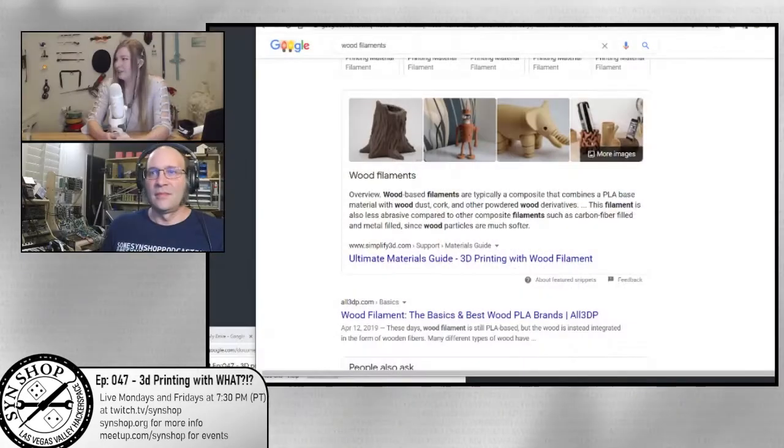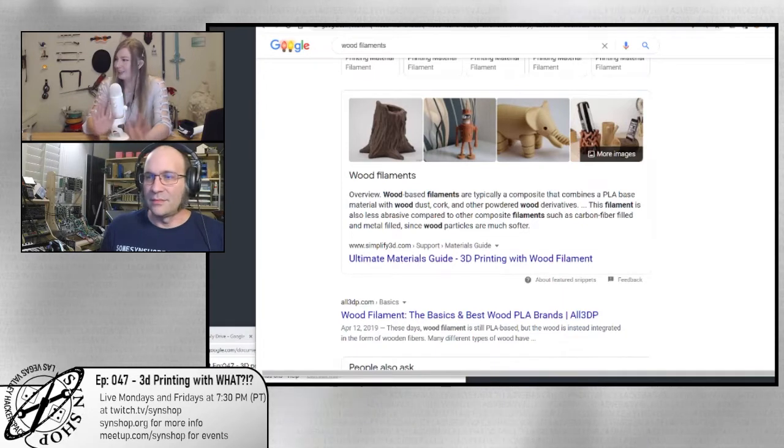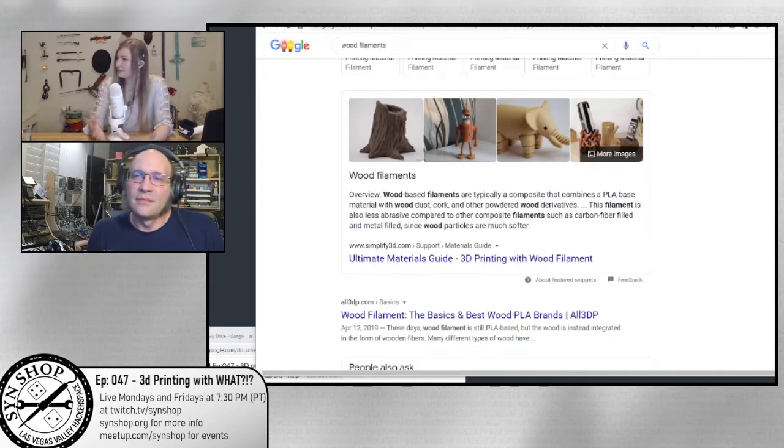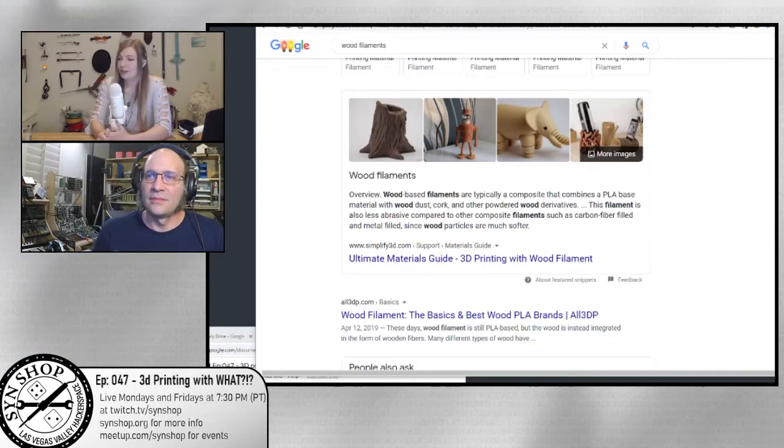Typically, wood filaments are really just wood particulates mixed with polymer particulates. So you're not printing with solid wood. You're printing with primarily a plastic base that has wood particles in it. You'll definitely have a different feel, a very nice texture on it. It hides layer lines a little bit because of the inconsistencies and grain. Sand it, do what you want.